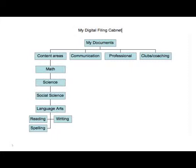So I want you to imagine in your documents that my system, which has been tried and true for a long time, try to stick with it, is when you open up your documents or your hard drive or wherever you're storing your documents, there should be 4 or 5 folders. That's it, no more. 4 or 5 main folders. And you've got to make sure they're separate. And do not make one of the folders miscellaneous.